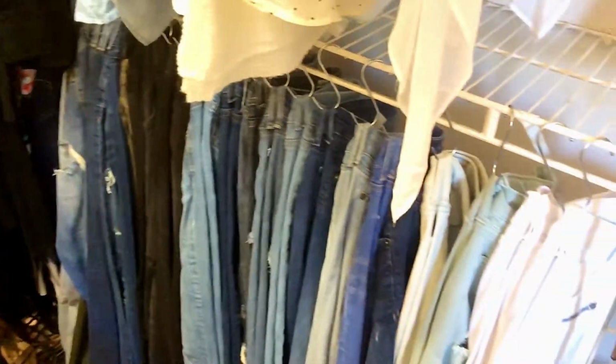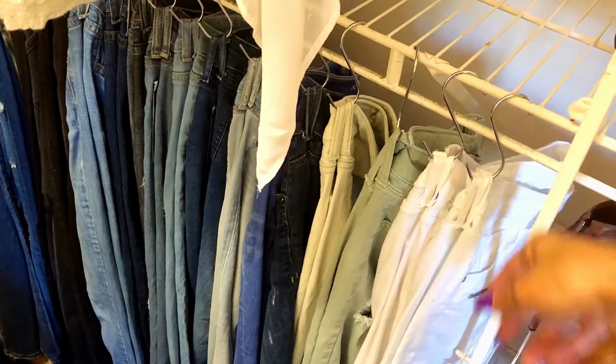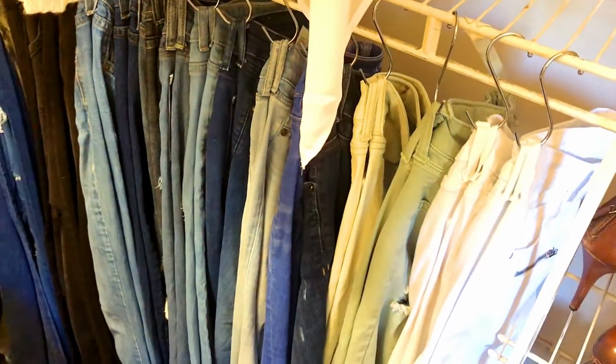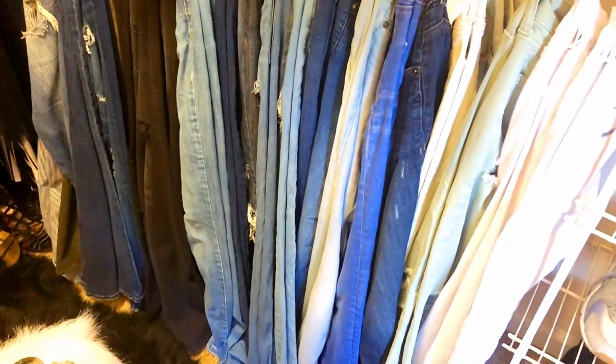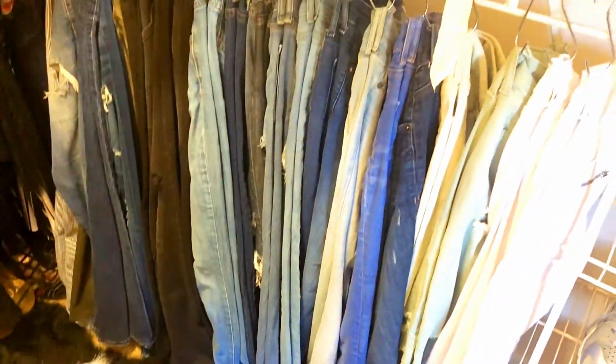All my jeans, instead of putting these on hangers, I wanted to try something different. So I saw these little small hangers on Amazon, so I ordered some. I think it was like 30 for like $10. I wanted to get the look and the vibe from when you're in a department store and you see the jeans just hanging straight up. So I wanted to get that vibe going.